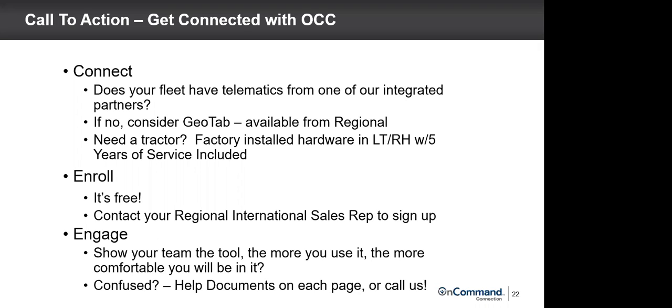Get confused? There's help documents embedded in every page of OnCommand Connection. You're a click away from a PDF that explains every element on the page. And then barring that, as I said, call us. The regional team works in OCC every single day. Our team at our 800 number, we work with clients every single day. We are absolutely here to help you to make sure that you gain the most benefit you can out of the efforts on this we've done.